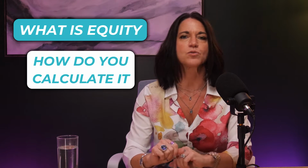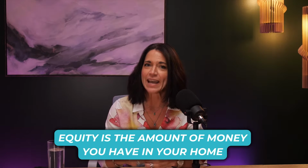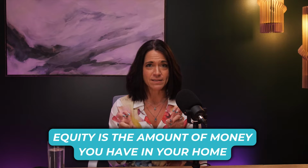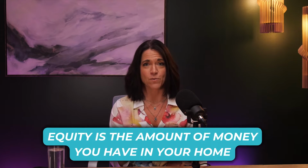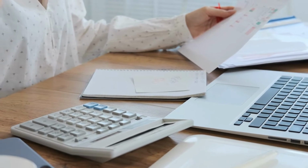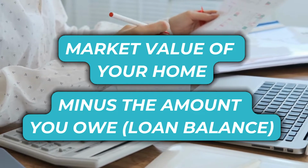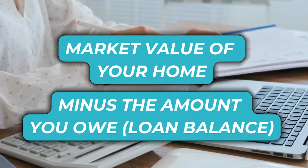So first things first, what is equity and how do you calculate it? I mean, it's all well and good until you know how the sauce is made. Equity is the amount of money, quotes on that one, the amount of money that you have in your home. To calculate this, we take the market value of your home minus the amount that you owe, i.e., that pesky loan balance. And that gives us how much equity you have.